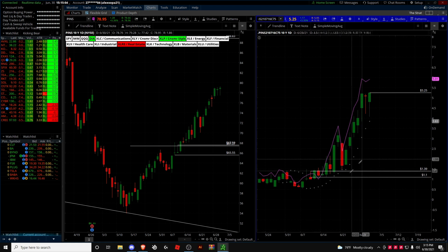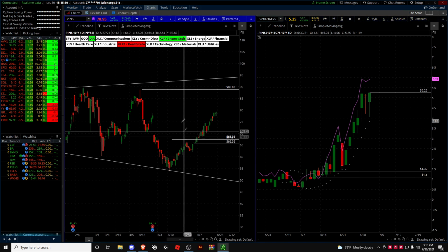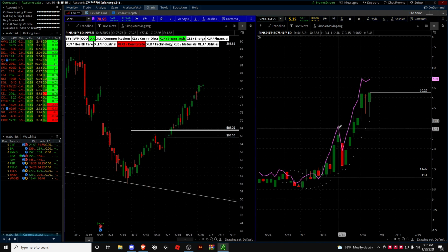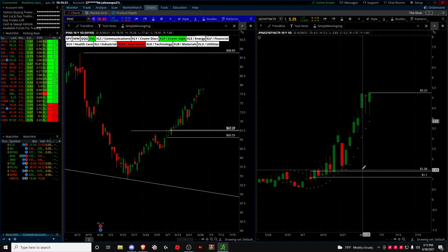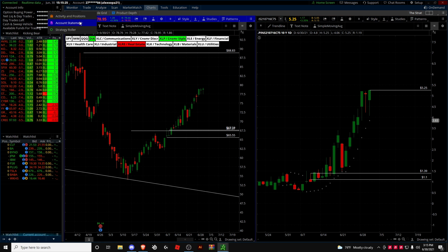So just around 5 times the first starting position size at the current price it is trading at, and it still has not hit our target of 88.83. So this is something I would suggest rolling out to anyone who is in it, or if you're in shares, then you don't even have to worry about it. But that is going to be PINS, and you can see that about 5 times the size of the position.